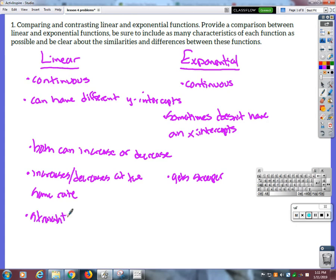straight. And these are girls. Can you tone it down just a little bit? Thank you.